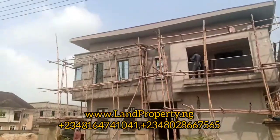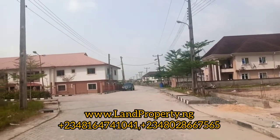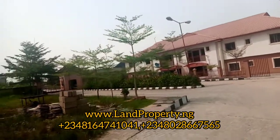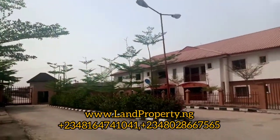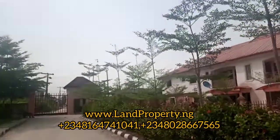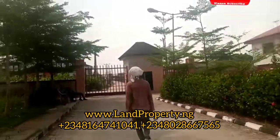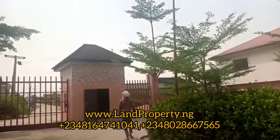Just like I told you earlier, you can see who are constructing, who are building seriously. And this is the estate gate. Very secure estate. Nobody can come in without permission. So if you stay abroad and are looking for an estate that is very secure, then this is an estate for you. The security personnel are very well trained. Before you can come in, you need to call the person you come in to visit.